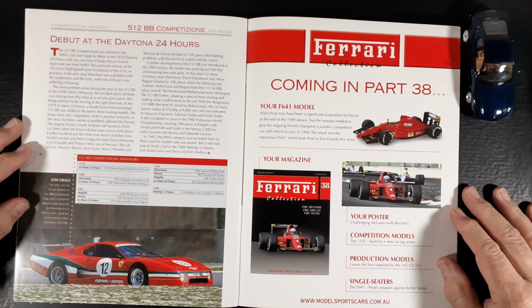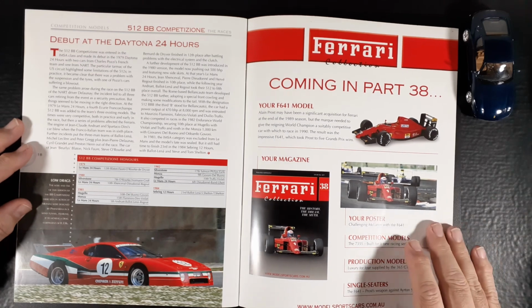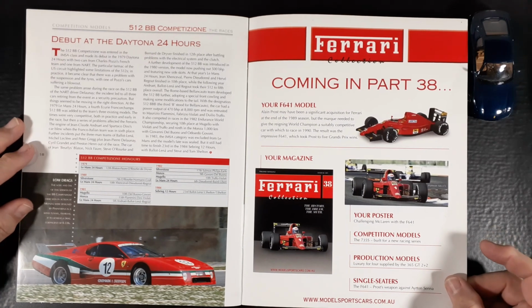There is 12th, 7th, 10th, 10th, 15th, 5th, 17th, 9th, 10th, 6th, and 23rd at the 12-hour Sebring. Not as successful a car as I'm sure they would have hoped. Le Mans in 81, though, they got 5th. I'm sure they would have been happy with that. 6th the following year. 10th the year before and 12th before that. So I guess they were improving.